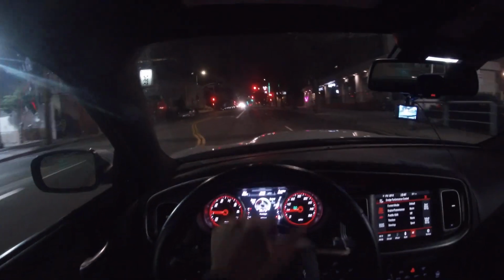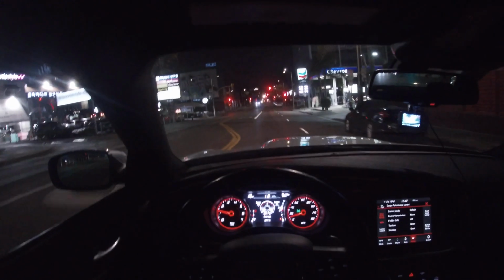And I'll show you an example right now. Let me just make this U-turn and show you how loud this is. And here's an example of how good the turning radius is, easily making that U-turn right there.